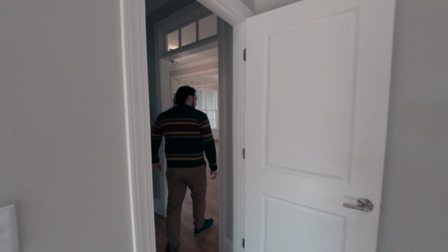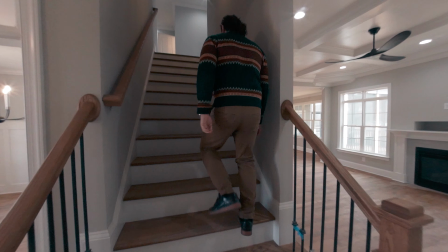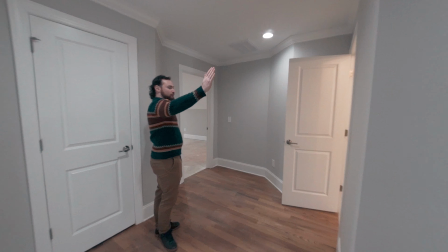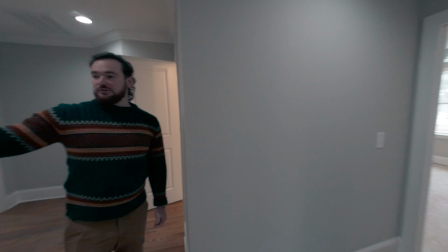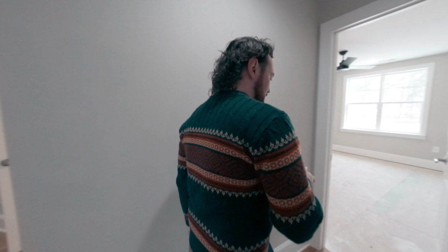And from here we'll go upstairs. All right, so this is the landing for the second floor, and there's a bunch of doors around here, so you're going to have to follow along, but there's a bedroom to your right that overlooks the backyard, and then there's a bedroom to your left that overlooks the front of the house. So we'll walk into the one on the right first.